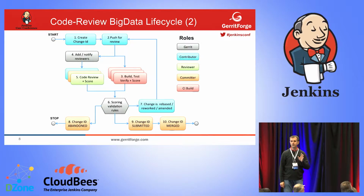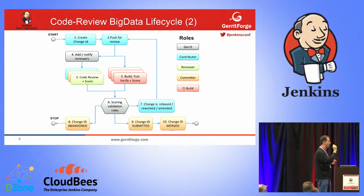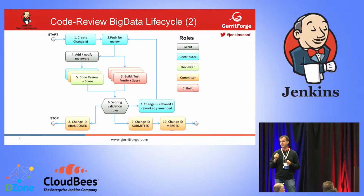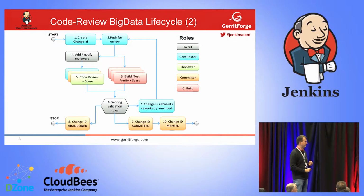So how many of you have done any code review before? It's good. So for all the people that raised their hands, are you familiar with this workflow? Raise your hand if you're familiar. Okay, not so many. So let's go through the workflow once again. So the workflow explains the life cycle of a change before going to its target branch.